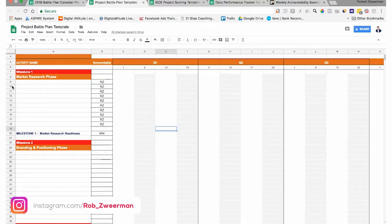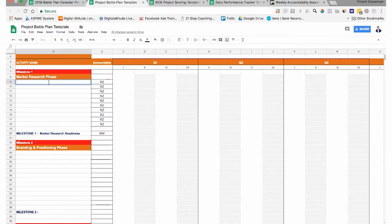But milestone one, for any new project or market that I enter, I do market research, and market research includes competitor analysis, and let's say niche market verification. I'm just giving examples here, guys. It can be anything. You probably know best what falls under each milestone. So the way that this works is if you work alone, accountable, which is you. So just add your initials here.